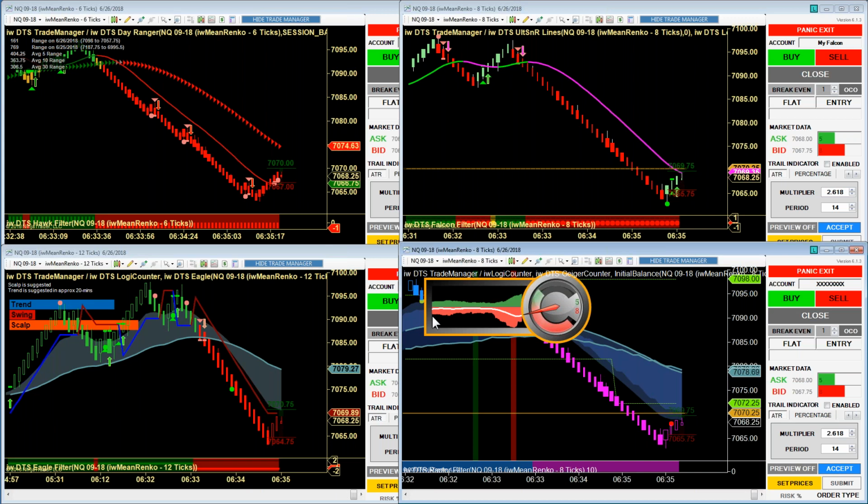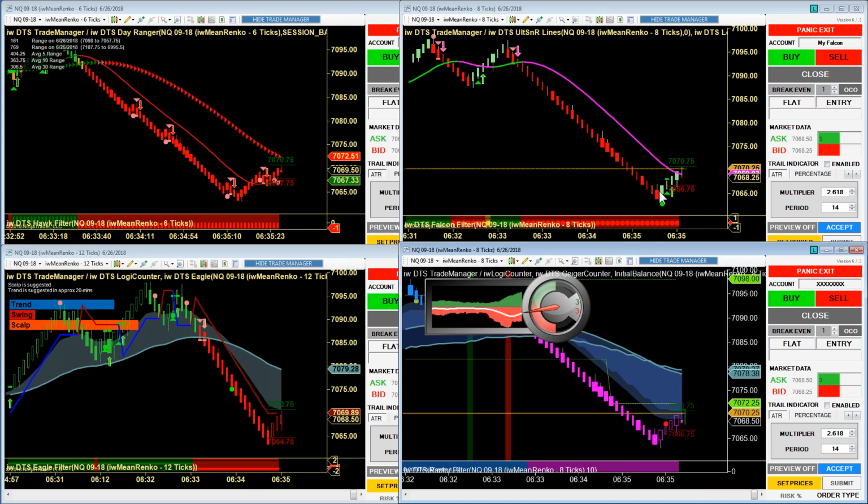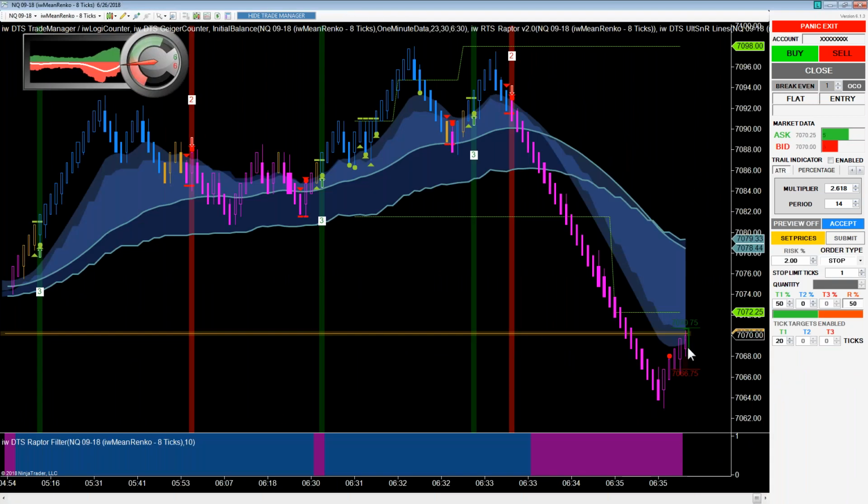All right, well, we had a first micro macro cross lower. This is a very drawn out trend change signal on the Falcon now. Likewise, here on the Raptor, we're going to produce a number one signal. That's our cloud crossover signal.